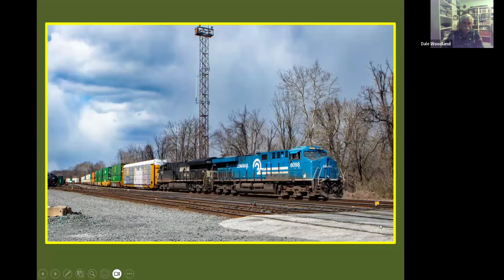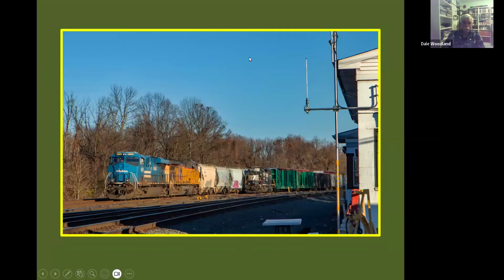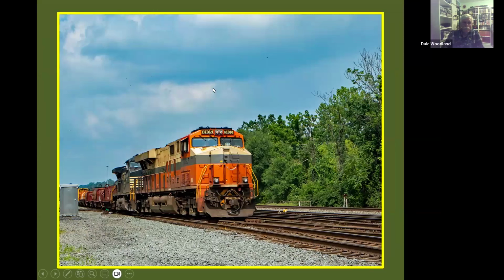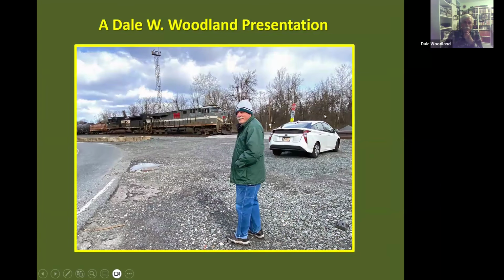There's the Conrail. Again, intermodal train for Morrisville. The Reading again, westbound. Again, the Conrail this time westbound. Lehigh Valley, always a nice paint scheme. There's the creamsicle again. Original Norfolk Southern. And the end of the show.